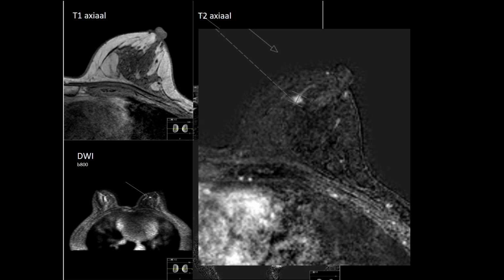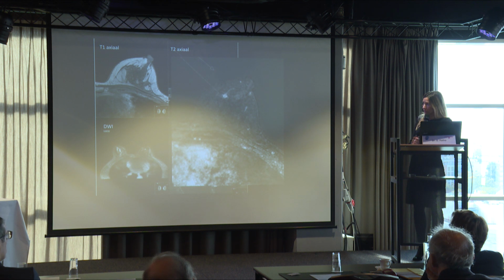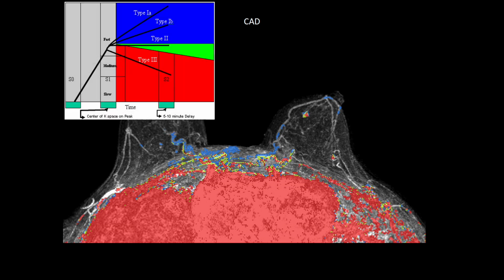What we do with the subtraction is you have enhancing lesions, but you have also lesions that are high dense, so white, before contrast administration. So you withdraw these two from each other, and then it leaves you only the lesion that enhances after contrast administration. So we saw this lesion, which also has some irregular borders. We don't trust this at all. And then we have the color-coded map. We see different colors, but mainly red. And if we put the graphic next to it, it's again a malignant lesion.